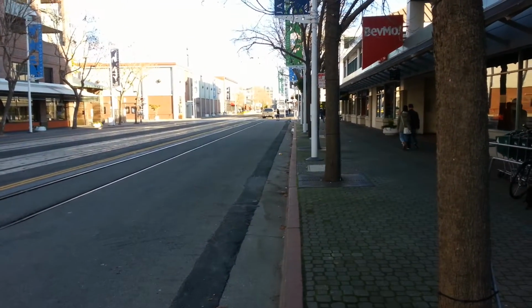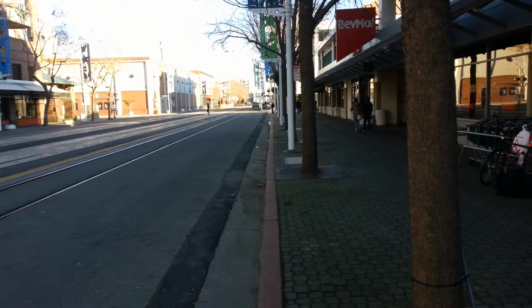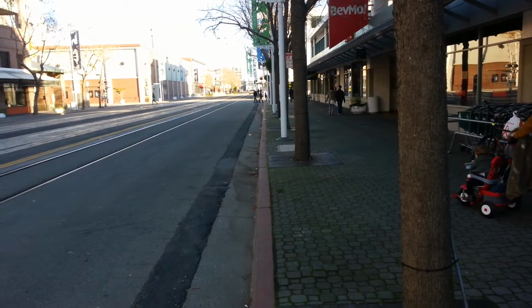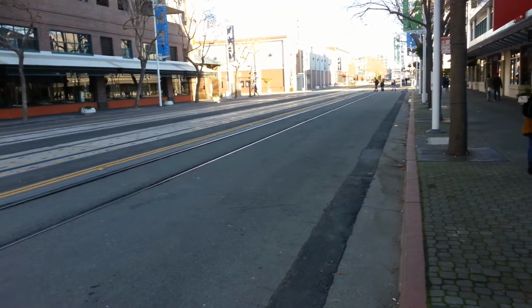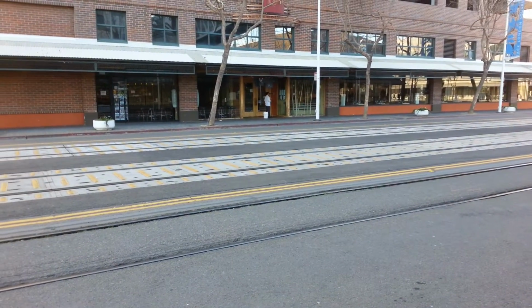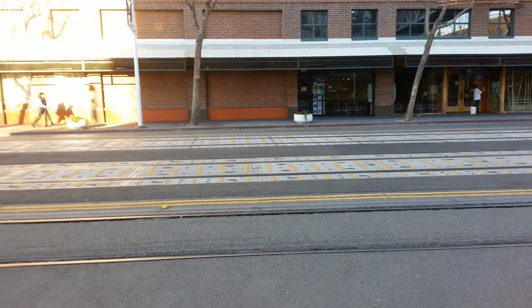Okay, we're standing on Embarcadero and we're facing eastbound. The first street you see is Washington, and we're standing on Embarcadero facing eastbound right now. I'm going to pan. This is where the accident occurred, and there's the front door of Yoshis right there. There's a man washing windows, and we're facing due north.